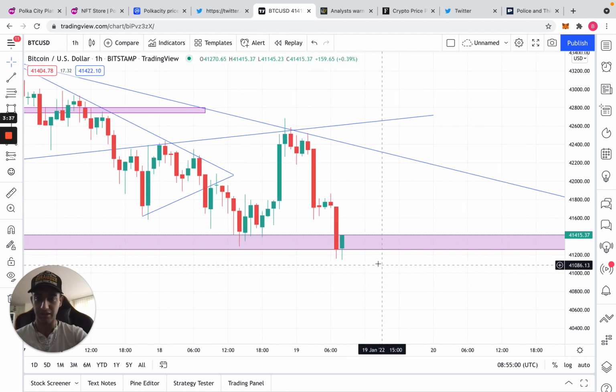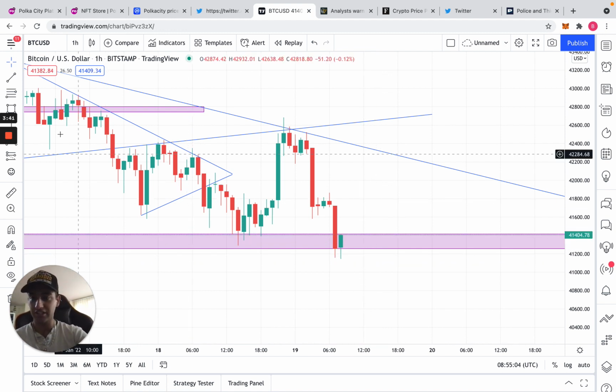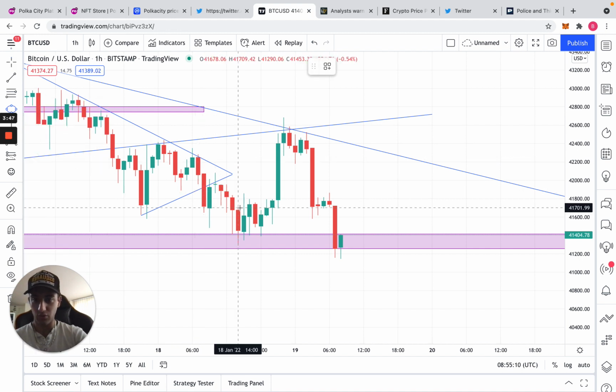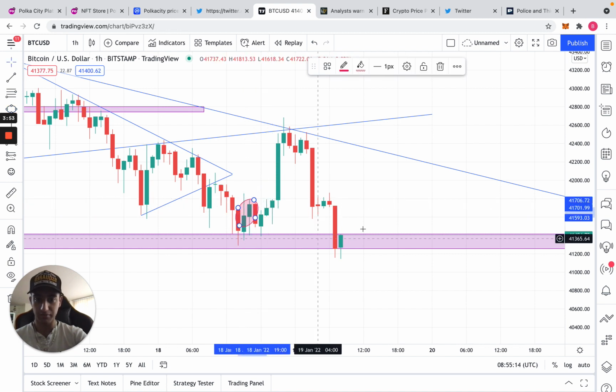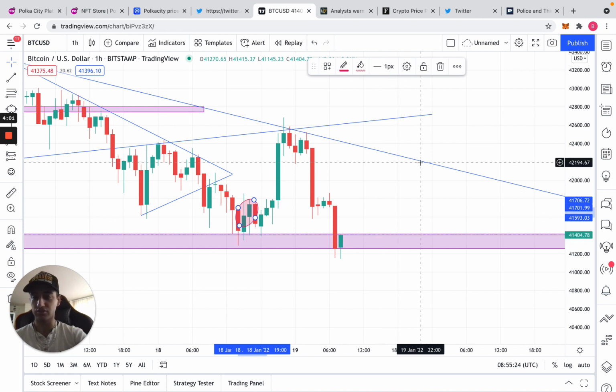However, I don't think that we're actually going to get as much support here. Looking at it right now, well, let me show you, let me circle it for you. So if we do start having all this formation over here, like over here, you can see all this choppiness over here, mirrored over here, then we can start thinking, okay, this is a very good support zone, we're bouncing around this area, now we could look for a long to $42,000.